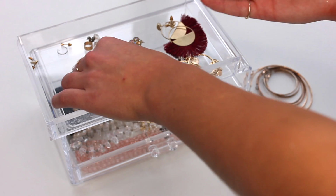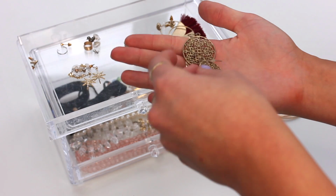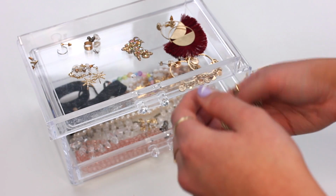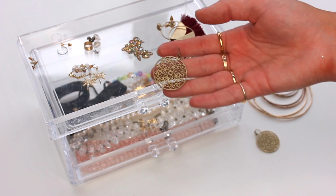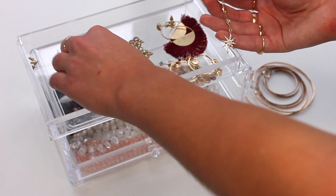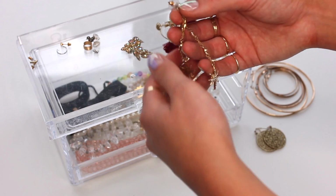Now these are super old earrings. Honestly, I don't even know why I still have these. This must have been a middle school purchase from American Eagle or something like that. But ever since I was young, I was into the gold jewelry. I just always loved it. These, I believe, are from lulus.com. These are actually really pretty.